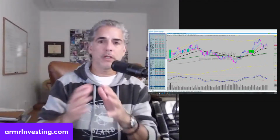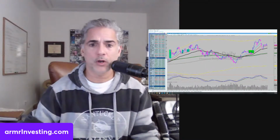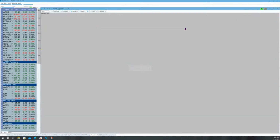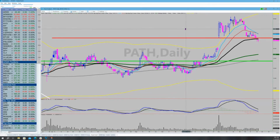Then what I would do if we close like that is start looking at our favorite names that are on our whiteboard. Maybe some individual names like IoT. So these are stocks to watch, stocks to buy in our portfolio if we get the right setups. I still have my eye on Palantir. Still have my eye on Path. These are my AI favorite stories. I'm looking for reversals and buy triggers.